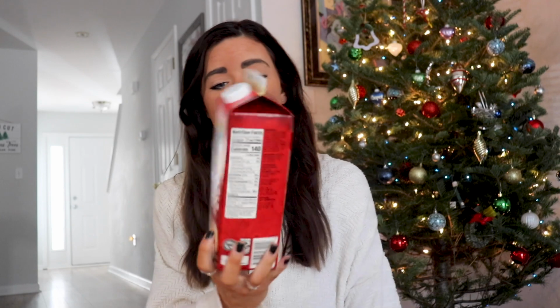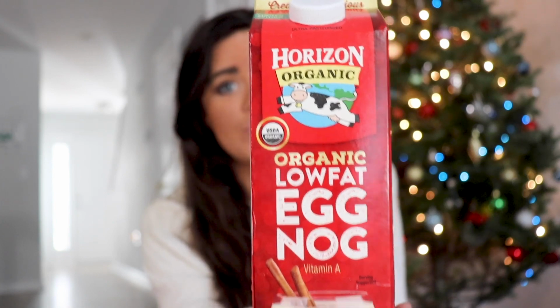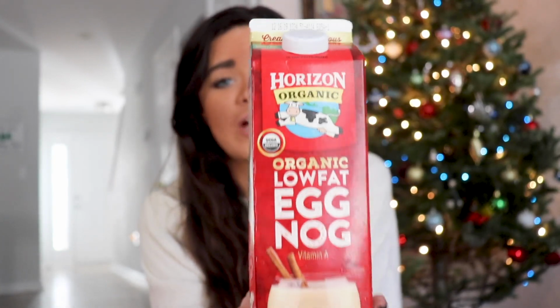For one, because it doesn't have carrageenan in it, which is either a preservative or additive. It's some kind of chemical that's really not good for you. It does cause cancer. So this one does not have that, and it's also organic, and it does not taste any different than normal eggnog. I think it tastes amazing, but it's the Horizon brand. So if you see this one in your grocery store, definitely pick it up. But eggnog and hot chocolate are definitely essentials.